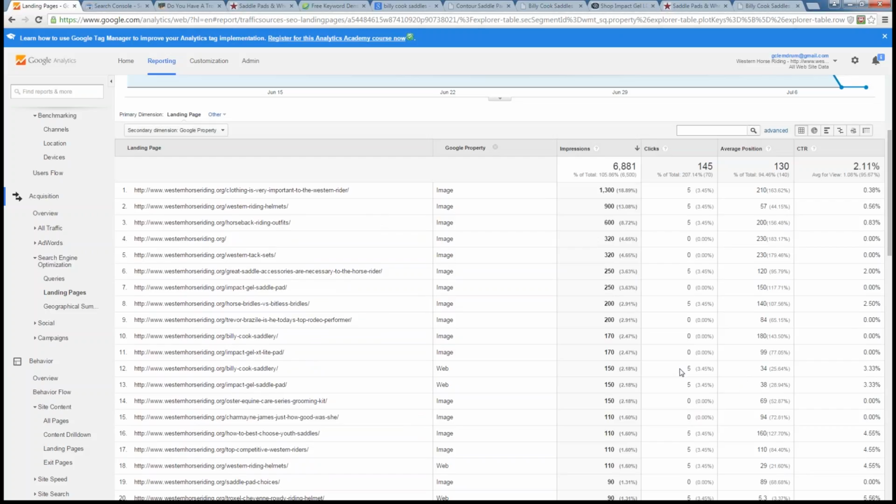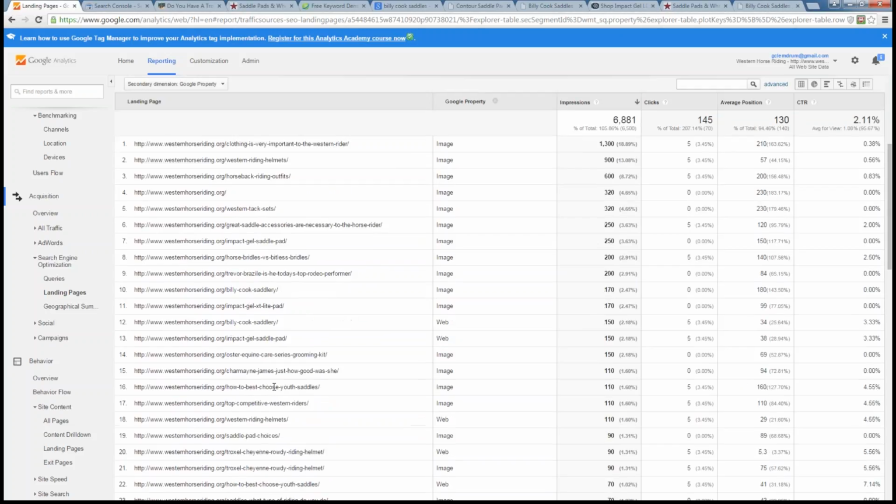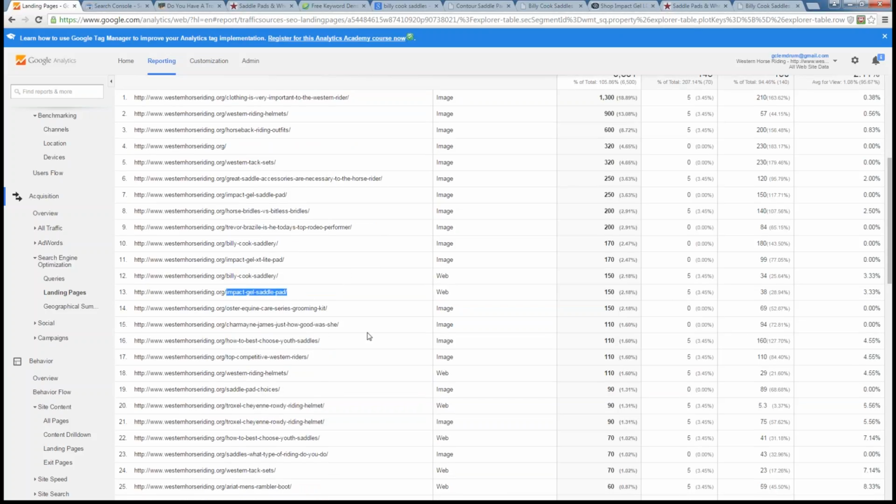Now, this again helps you to identify the currently best pages of your site and also the ones that might offer the most potential for expansion. I walked you through Billy Cook Saddlery and Impact Gel Saddle Pad and some thoughts on either of those, on expanding them. Things that I talked about with either of those sections, though, could really apply to any page of your site. I was just trying to give some specific references for you to start with, to figure out, I guess, my whole process here that I go through with this.